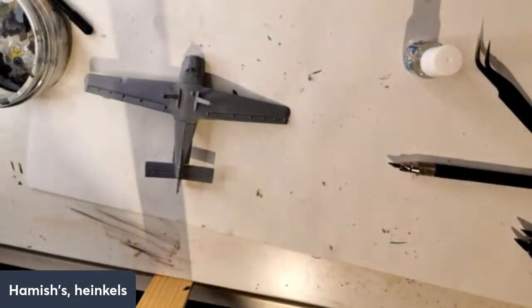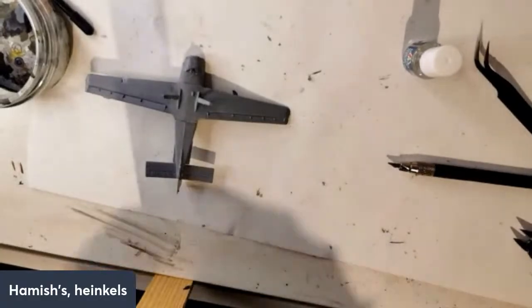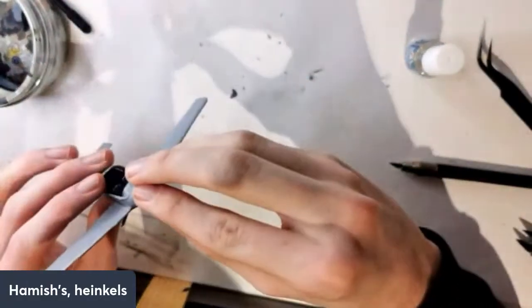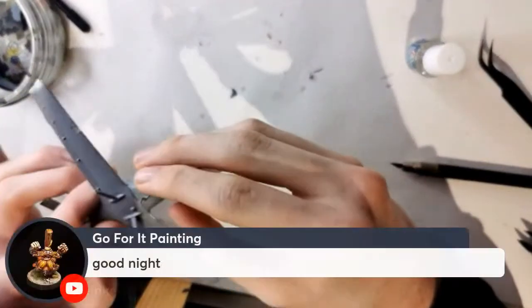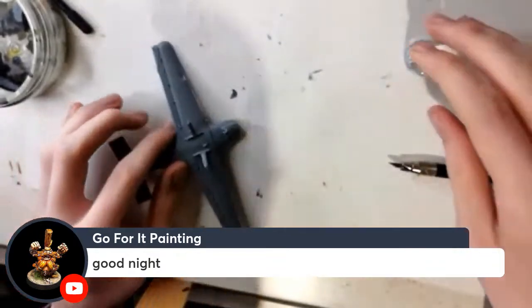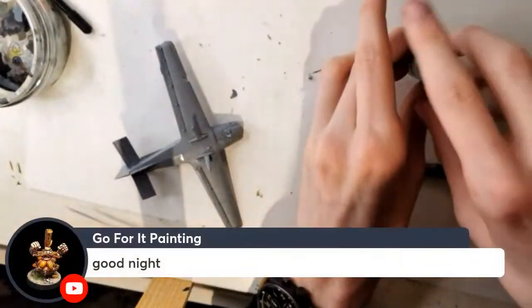It is a really nice kit. I've still got another one to make. I've got the F51 to build because I bought it again. Because I just enjoyed it that much. Right, go for it. Painting's going. Nice to see you, my friend. Come back soon.